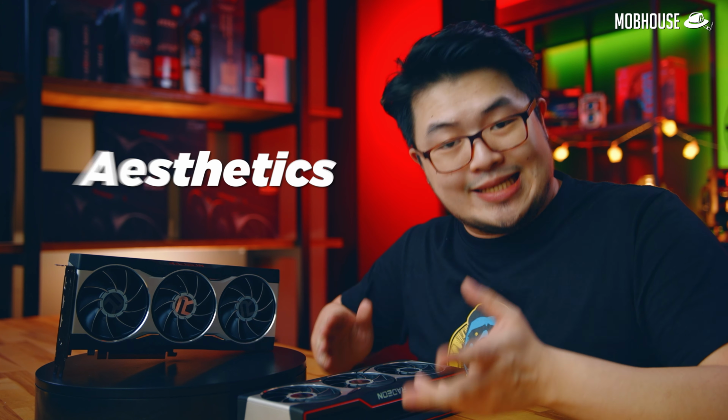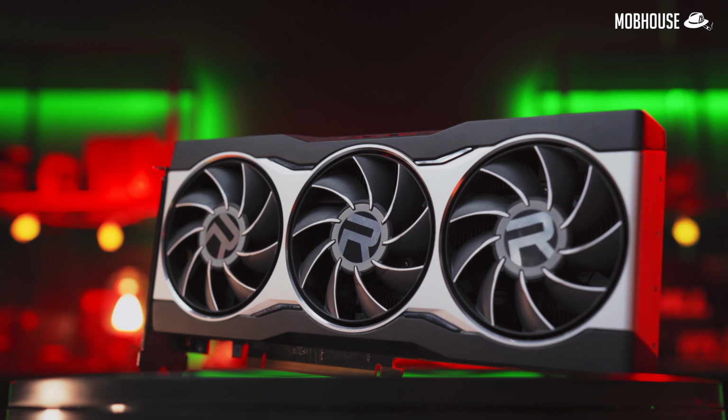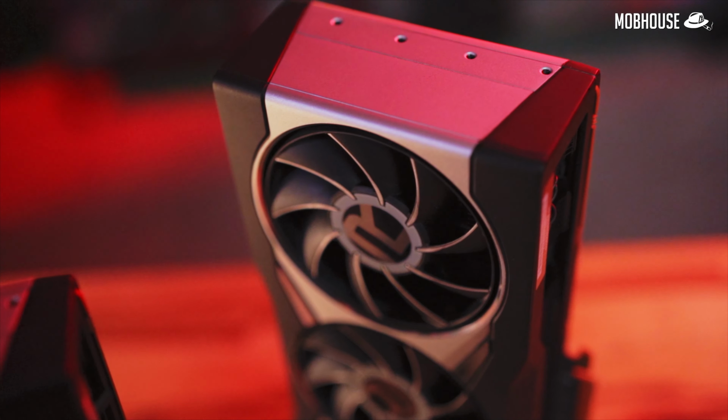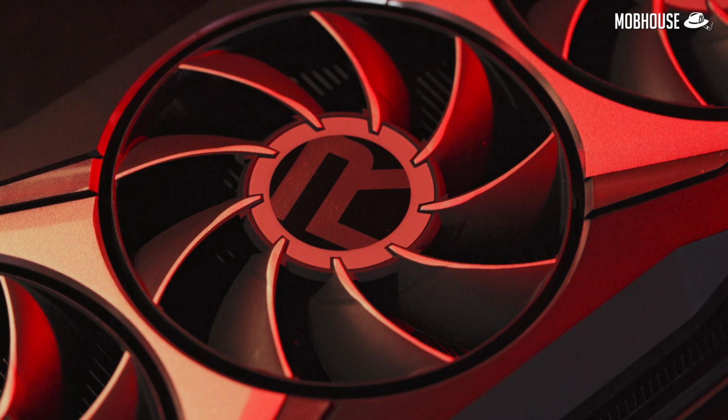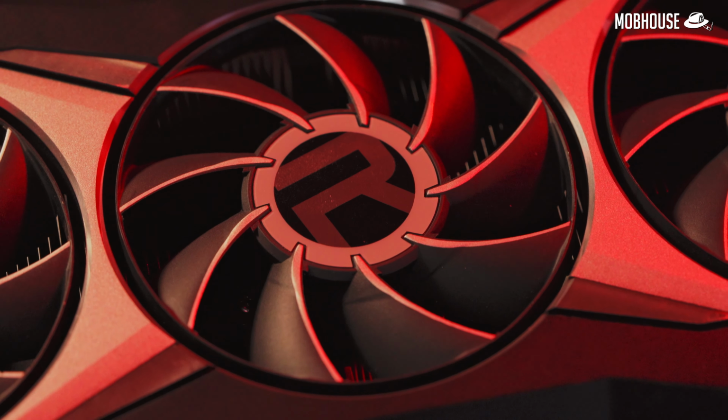Firstly, let's take a look at the aesthetics. Now, these RX 6000 series reference graphics cards have a very nice streamlined sports car aesthetic. The GPU shroud is made in matte black die-cast aluminum with silver accents and a sandblasted finish. They even beveled out the cutouts for the fans, which shines and draws attention to the silver fans and the updated, much more aggressive Radeon logo.